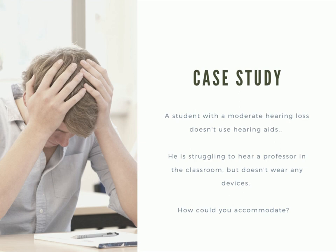Another case study is a student with a moderate hearing loss who doesn't use hearing aids. He's struggling to hear a professor in the classroom but doesn't have any devices. How would you accommodate this student? So perhaps it's a financial reason that this student isn't wearing hearing aids. There's no funding for post-secondary students for hearing aids in British Columbia. So this could be the reason.